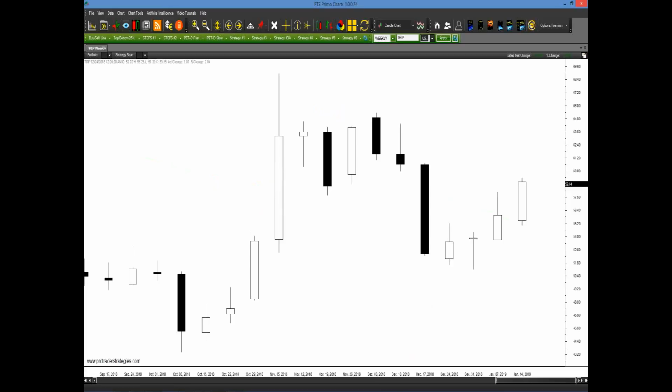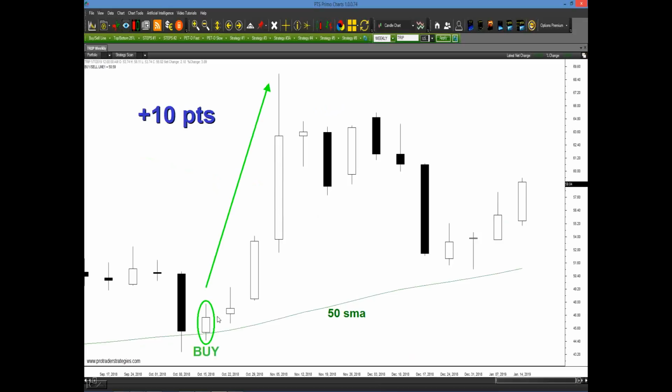Here's a weekly chart of TRIP, T-R-I-P, okay? Sure, we've seen that that's kind of going higher and higher, has a stair-step approach. Well, if we apply the 50, we see that's the reason why, because it's been above the 50. Even though it'll come down and touch it, it never has had consecutive closes below. And look at the nice buying opportunities.